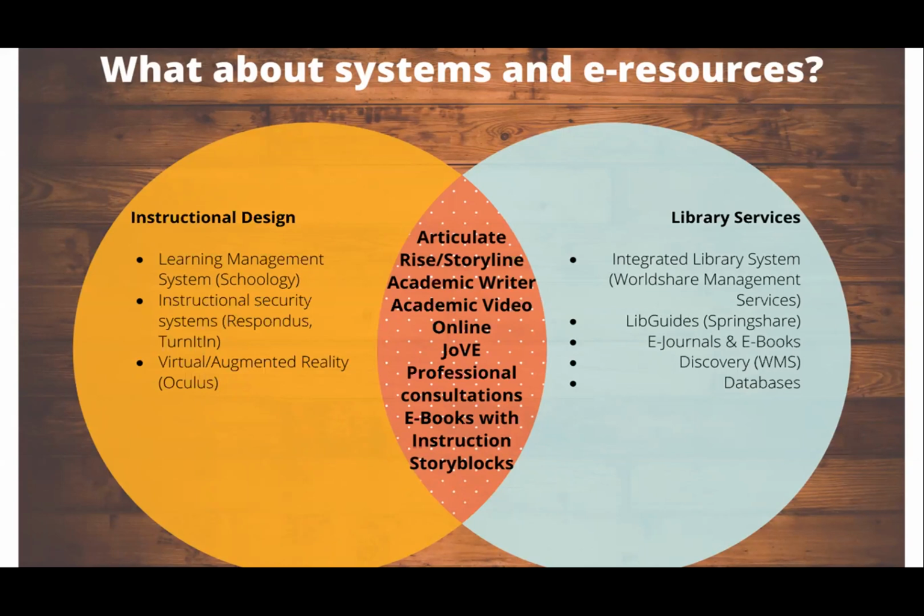There's a lot of overlap here, and by bringing the expertise of the librarians and the instructional designers together, we are able to provide a more engaging way to decouple our library services from the physical space and also assist the instructional designers with their work in the online classrooms.